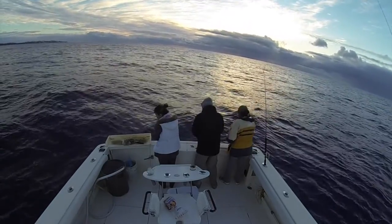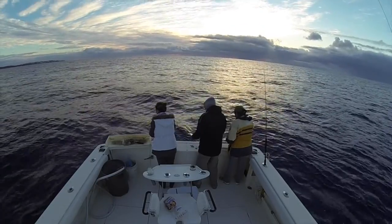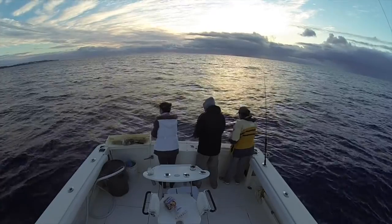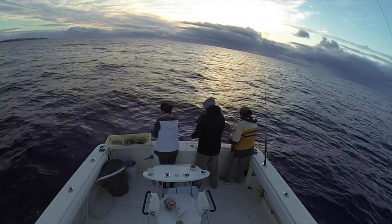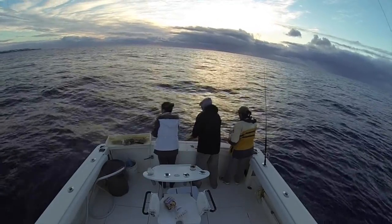We usually try to fish 10 to 20 pound test line, clear line, because they can be really finicky at times. We use small hooks, somewhere between a size 3 and a size 5 hook. It really depends on the size of the bait. And it's always a J hook.